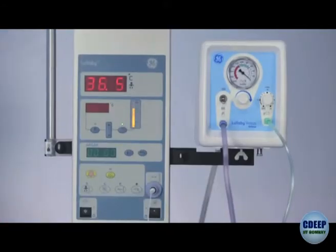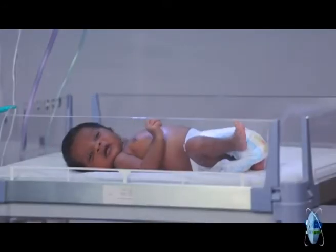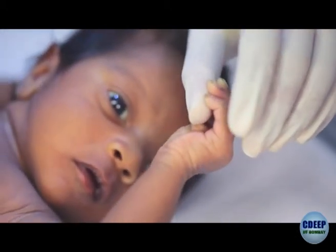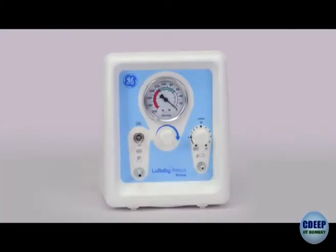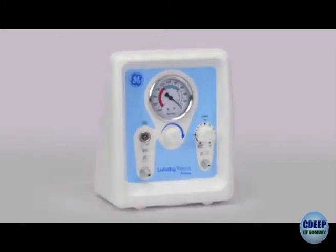And last but not the least, we understand that the environment around the neonates is one that needs care and comfort. At GE Healthcare, we understand this and handle your bundles of joy with a dollop of care. Come, experience this difference with GE's Lullaby Rhesus Prime.